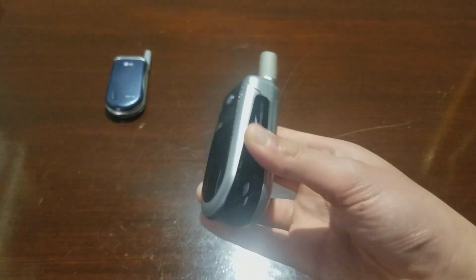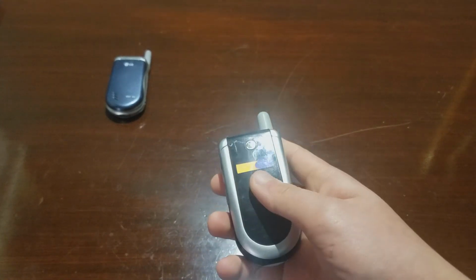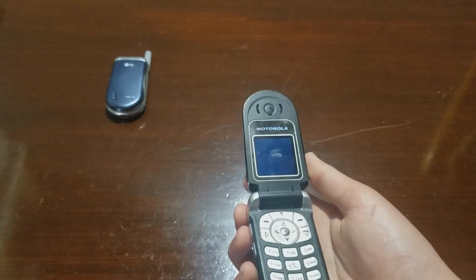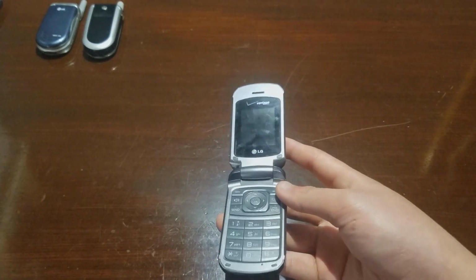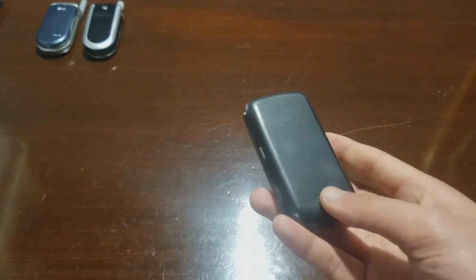Here is a Motorola flip phone. The LCD screen on the front is shot, but the LCD on here is in decent condition. But I tried charging it, it does nothing, so I don't know what I might do with it. Alright, so next up, this here is an LG Verizon flip phone, another one of these. It's another CDMA one. It works.